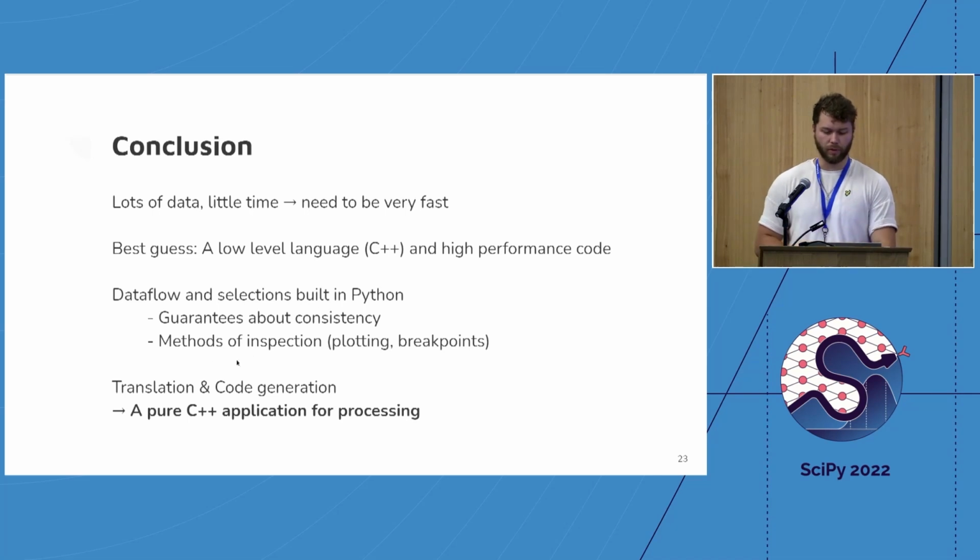And we have good methods of inspection, like plotting the data flow and putting breakpoints anywhere, which is, if you've ever dealt with a big C++ code base, GDB is fairly hard sometimes to get to work. But in Python, just set a breakpoint and it's all great.